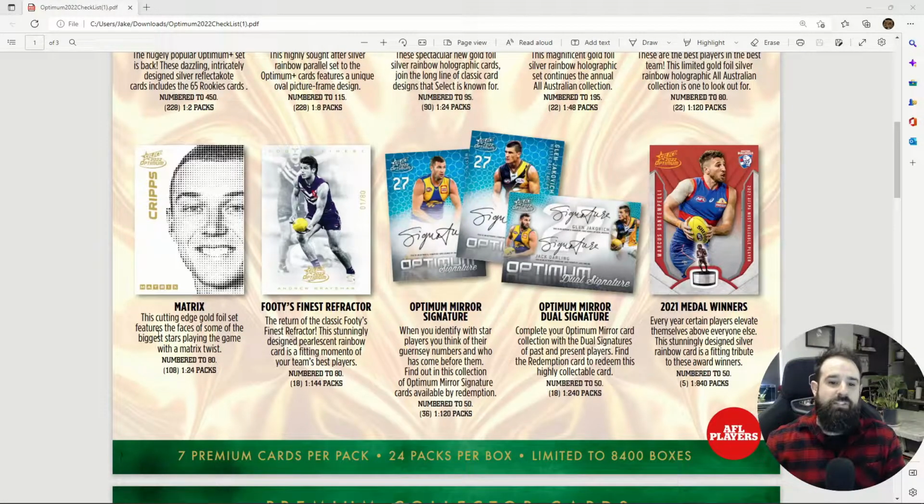All right, after that, we're just going to skip past the mirrors for a minute. We'll get back into those later, and we're going to move on to the medal cards over here. Obviously, you can see this guy here with the Bont on it. So, this is a 5-card set. Obviously, we've got the Brownlow medal, the Coleman medal, the Norm Smith, the Rising Star, and the Leigh Matthews Trophy for the Players Association or Coaches Association MVP. I can never remember what that's actually for, but look, these are crazy.